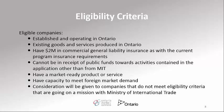You must have $2 million in commercial general liability insurance. So we are looking to have the Ontario Chamber of Commerce added onto your certificate of insurance. That is one of the eligibility requirements that a lot of companies struggle with. I guess they're wondering why that is, and that's because in today's environment where lawsuits are so prevalent, we're just trying to cover our end.